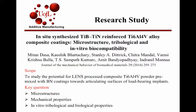So, based on these ideas, our authors synthesized titanium boride or titanium nitride reinforced titanium alloys. The paper title is In situ synthesized titanium boride, titanium nitride reinforced titanium alloy composite coatings, and the properties they have studied here are microstructure, tribological, and in vitro biocompatibility. The scope of this study is to study the potential of the laser engineered net shaping process with titanium alloy powders pre-coated with this boron nitride coating toward articulating surfaces for load bearing implants.